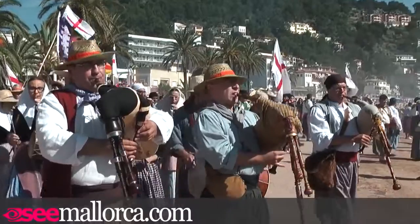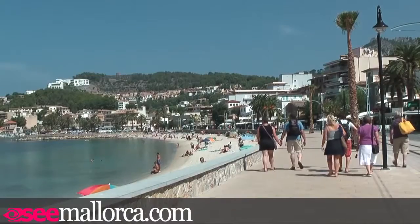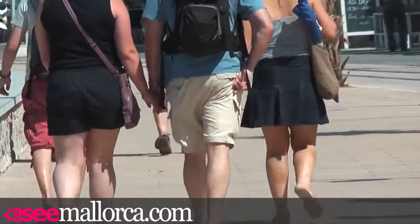These days the beachfront is much quieter and the perfect place for a stroll, a drink and maybe even an ice cream. Sóller is famous for its oranges, and if you make a trip down to Port de Sóller you should definitely come and try some of the freshly made orange juice here at Feta Sóller. Here you can also pick up local produce like jam and oil, as well as the best ice cream in Mallorca.